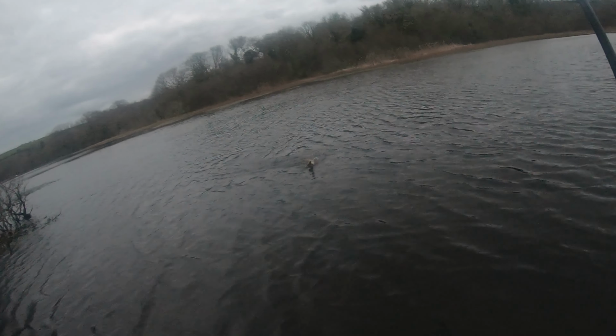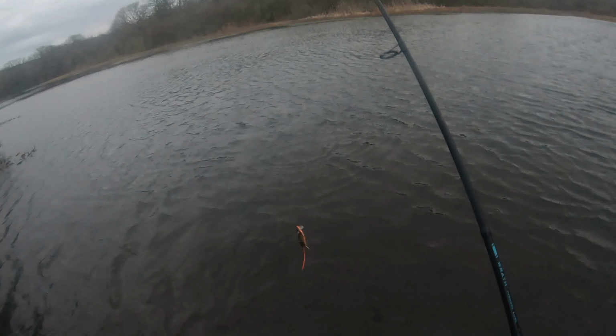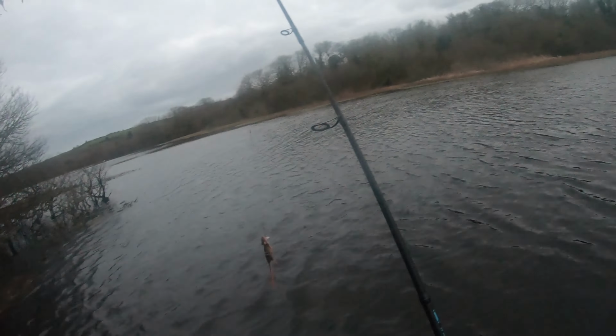Yep, there we go. There we go, it's fish number 2. Yeah, just another small one, I think. Right, that's a better hook hold, right in the top of the mouth there. Might even come off. There we go, look, it came off. That's alright, just a little one. Easy release for me, easy release for him. We don't mind for that small.